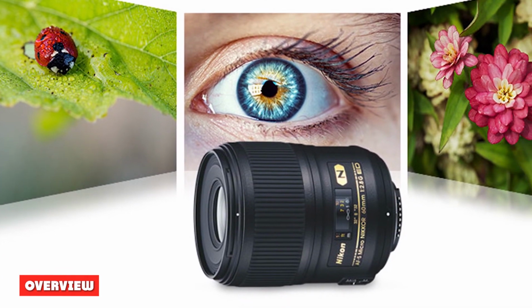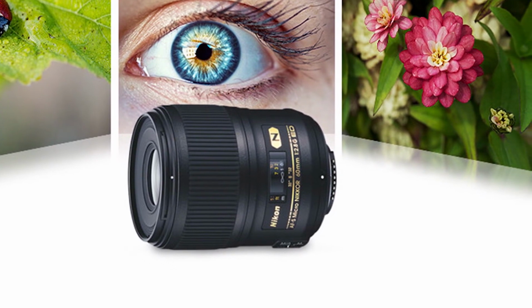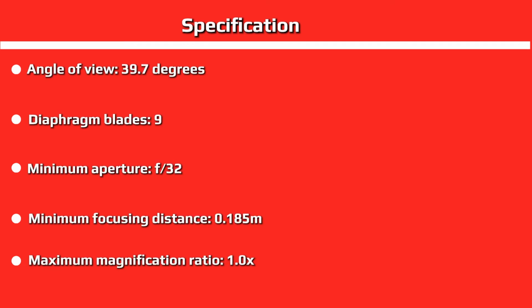Overview: if you're after a prime lens with a fairly standard field of view that can also turn its hand to full 1.0x magnification macro shooting for extreme close-ups, this Nikon should fit the bill. On full-frame cameras, it gives a 39.7-degree viewing angle which works well for general shooting, although the aperture rating isn't faster than an f/2.8 standard zoom. For macro shooting, the working distance between the front of the lens and the subject is a little too close for comfort, at just a couple of inches.